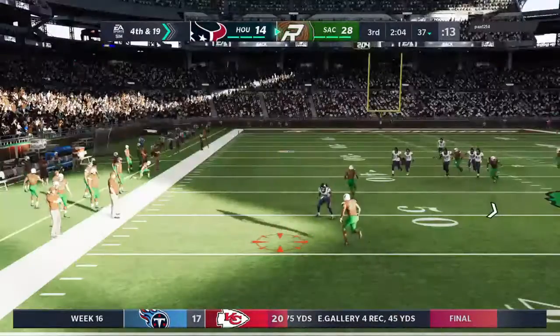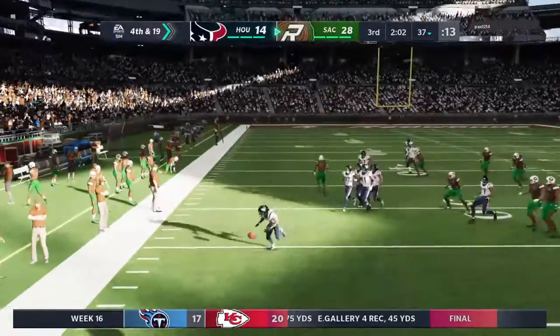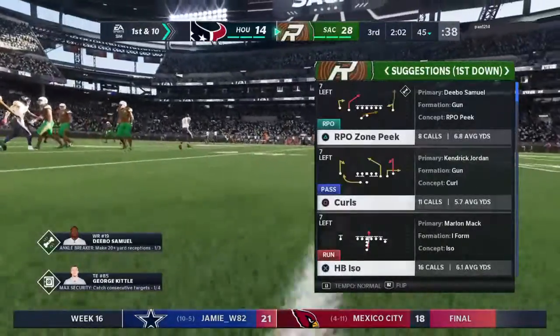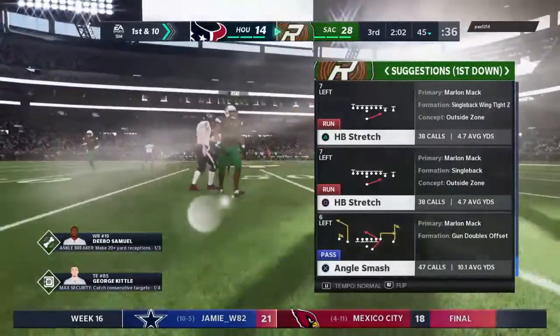Oh, it's a wobbler here. And this will be touchback across midfield at the 45-yard line. At their own 45-yard line.